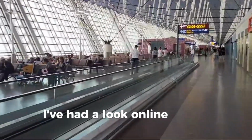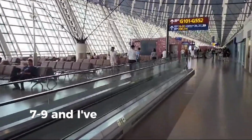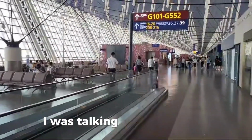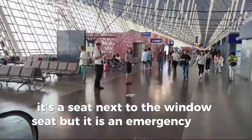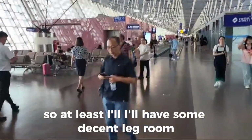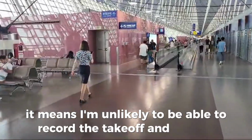I've had a look online and it appears that the plane is a 787-9, and I've checked the seating plan. I wasn't sure when I was talking at the check-in about whether it was a window seat or not, and it looks like it's not. It's a seat next to the window seat, but it is an emergency exit row, so at least I'll have some decent leg room, but unfortunately it means I'm unlikely to be able to record the takeoff and landing.